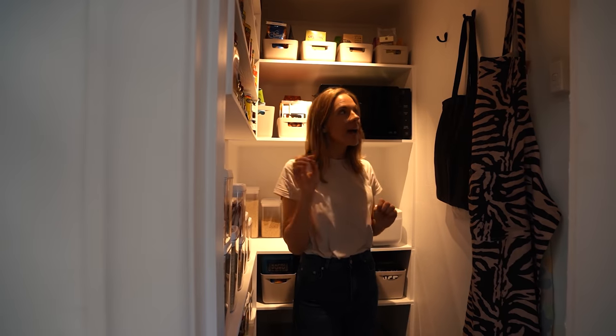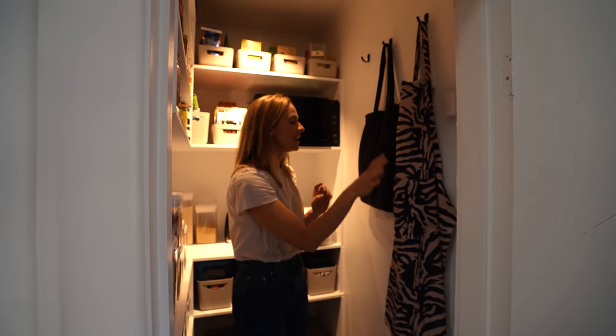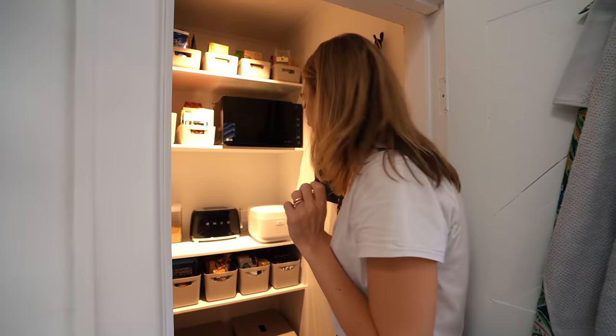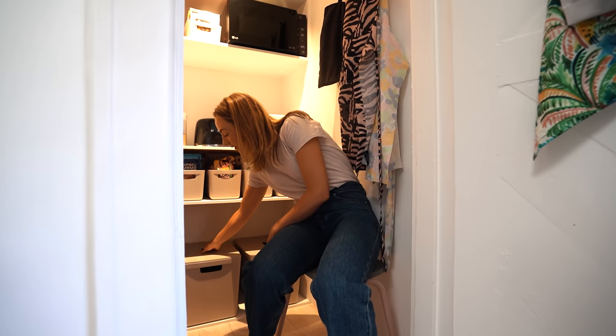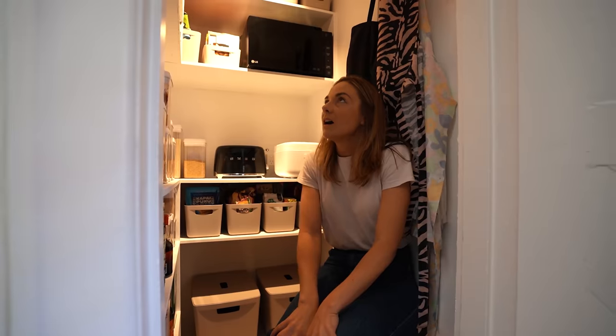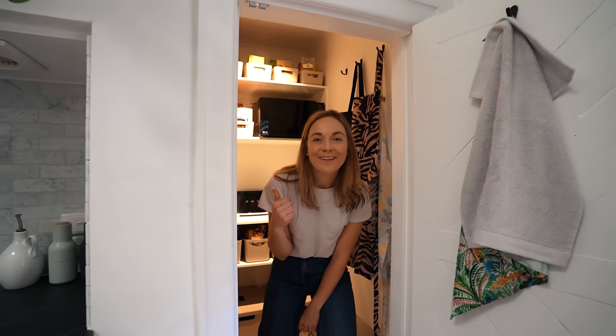We've got plenty of storage now for our food, and also we've got a couple of hooks here, which is really good because I've got my apron, my bags for the supermarket, which is important, and also I should mention down here these guys. So I've got more bags for the supermarket there, and then we've got our recycling. So everything's just concealed and I love it. It just makes me happy. I'm very excited. That's the shop and I love it.